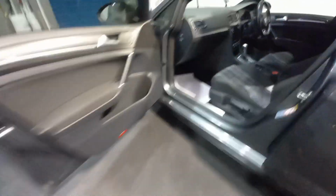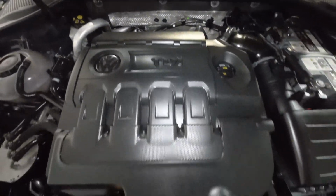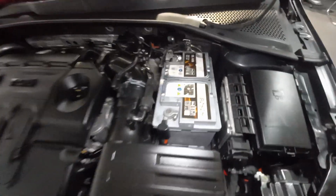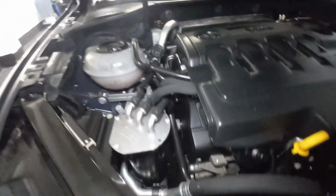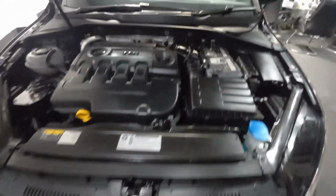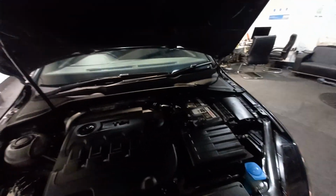So that's the engine bay. Let me get the torch to show you the engine bay. So it's very clean. Bosch battery as well. Like I say, just been serviced. Even the screen wash is up to the limit. New antifreeze as well, so that's bright red. New antifreeze in the system. And obviously this vehicle's HPI clear as well, so it's not been involved in an accident or insurance claim.